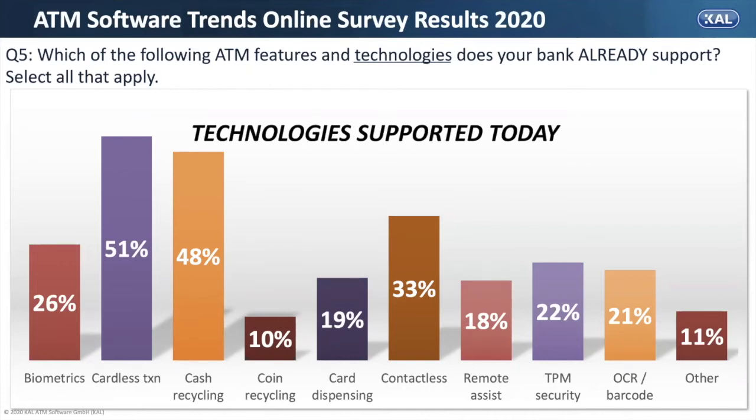If you look also, cash recycling at 48% is interesting, the technology supported today. Cash recycling in certain regions is a must-have. So cash recycling in the Asian region is a must-have. Cash recycling in a lot of European countries is a must-have. Cash recycling in the Americas, not so much. We see a big interest in cash recycling, but not nearly to the level of some of the other regions. The other thing I want to point out on here is if you look at contactless and cardless transactions, these are supported today.